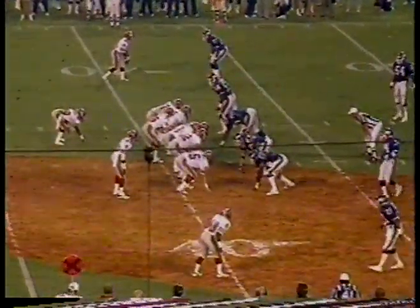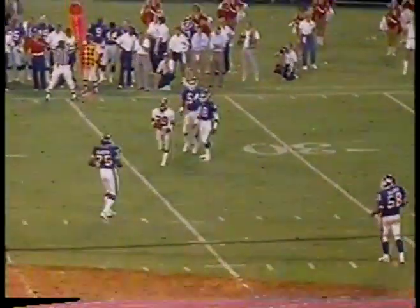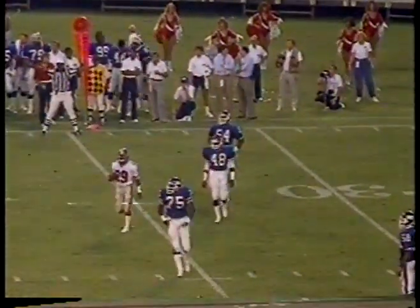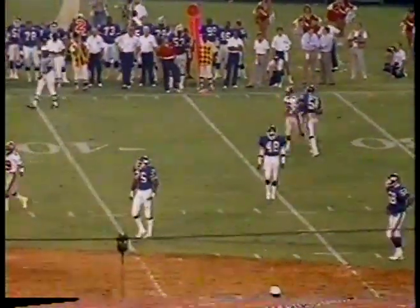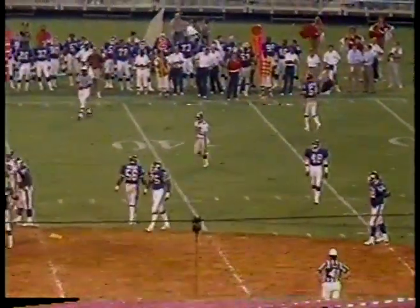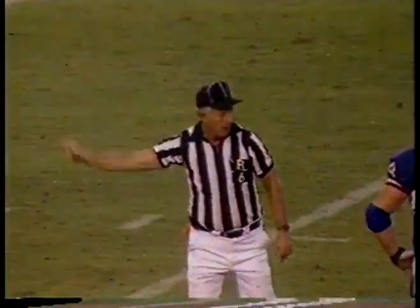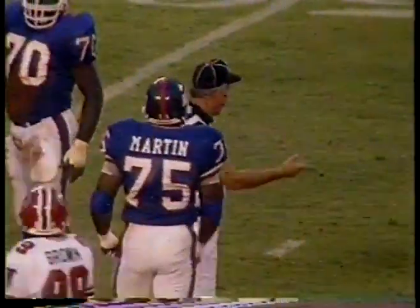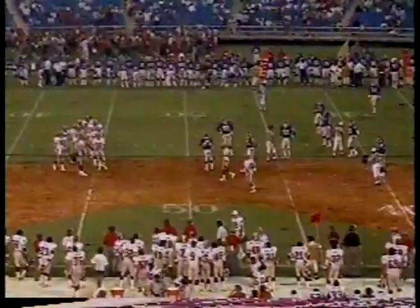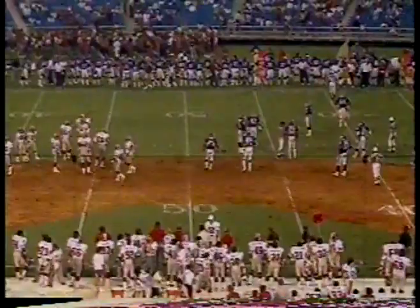Clock running, 55 seconds to go in the first half. Giants lead 14-7. Archer being pressured, throws short. Flag on the play, in the middle of the line, maybe holding on the Falcons. Good pressure on the play, Leonard Marshall, putting on the big rush as the Giants put the number one defensive unit back in there. Holding is the call, and the Giants will take the penalty.